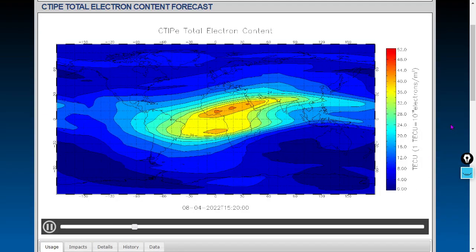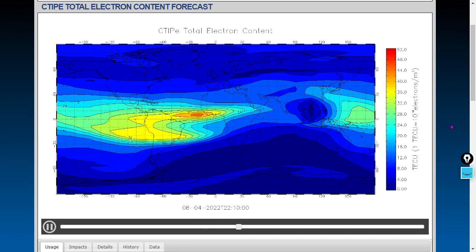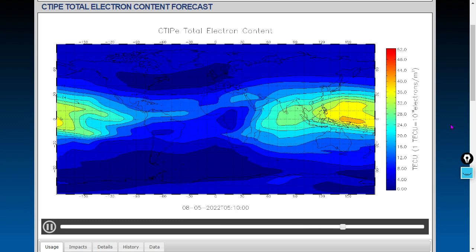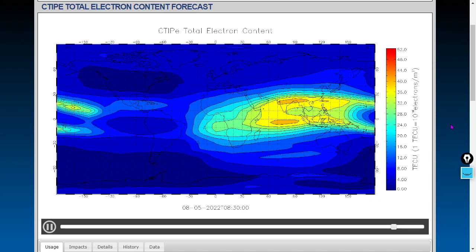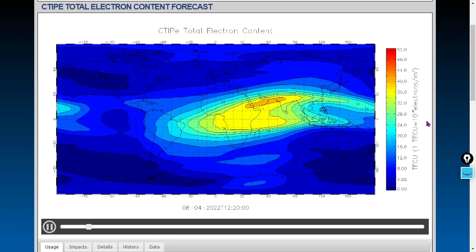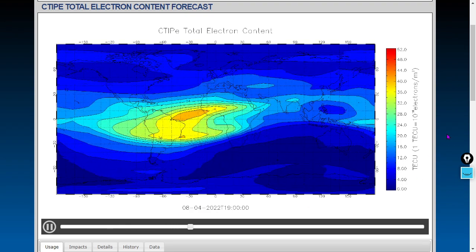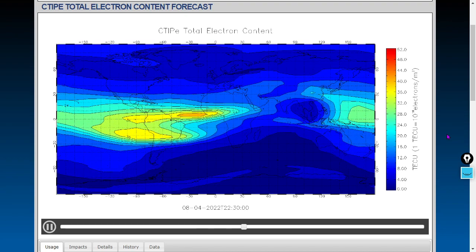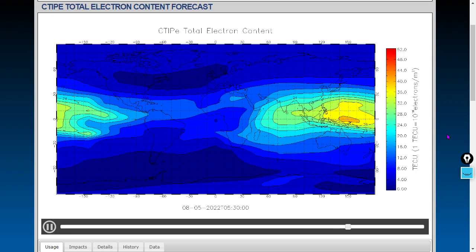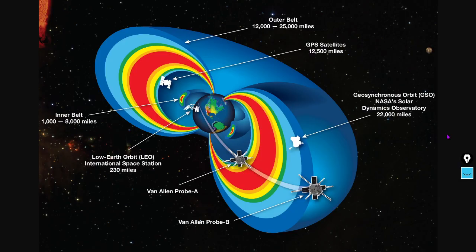Total electron content forecast shows the free electrons between your GPS satellite and your handset, which includes the thermosphere, the ionosphere, and 2 plasmaspheres. Also the inner Van Allen belt, which is what you're seeing there. These high electron zones, that's the inner Van Allen belt, essentially. And feel free to pause the video on the next frame if you're not familiar with the altitudes of things. This next image shows altitudes in miles.